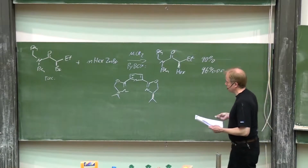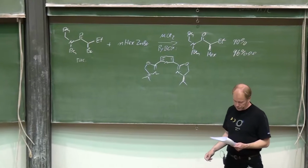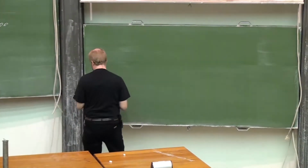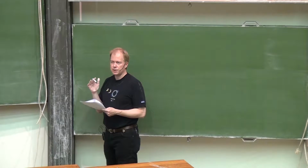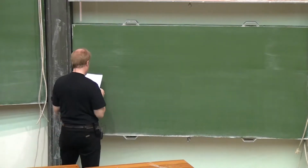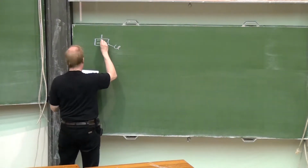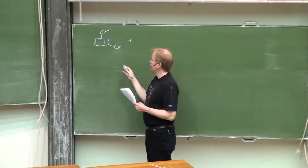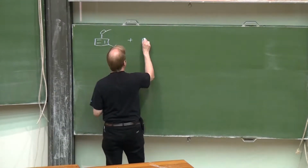So, further interesting reactions are based on nickel catalysis. Well, let's have a look at the nickel catalyzed Suzuki coupling reaction, which becomes more and more important in recent years. So, examples. Well, the nickel catalyzed Suzuki coupling is especially successful with chloroarenes, which tend to be less active in palladium catalyzed processes.